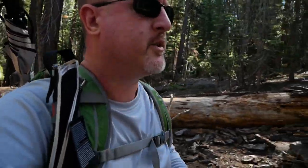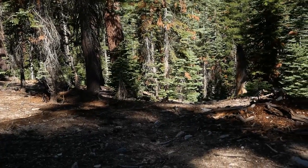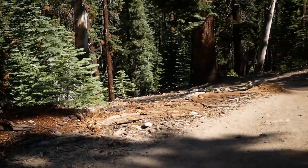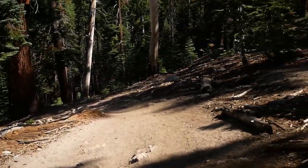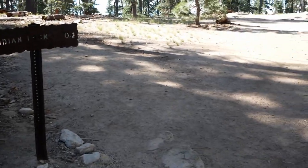I should be coming up on mile 3. A bit more uphill in this section, but it's still shady, so it's been beautiful. Starting to see through the trees and getting some good views. Definitely getting up there. Okay, that was a bit of a climb right there. Sunny.